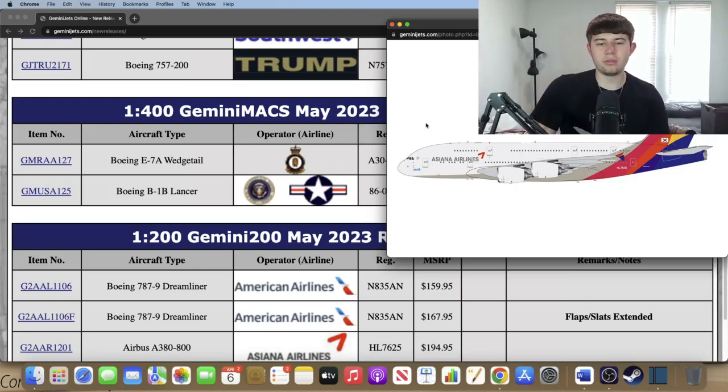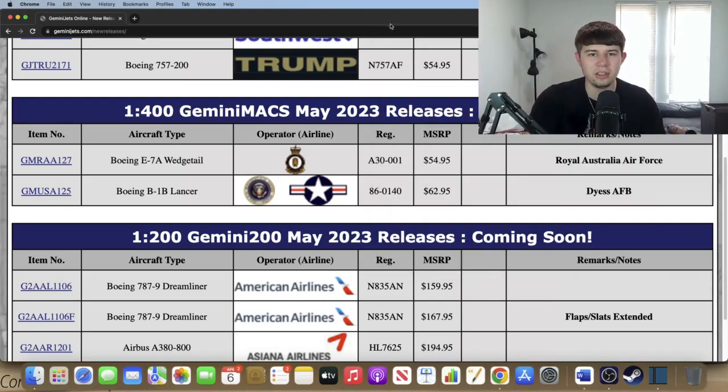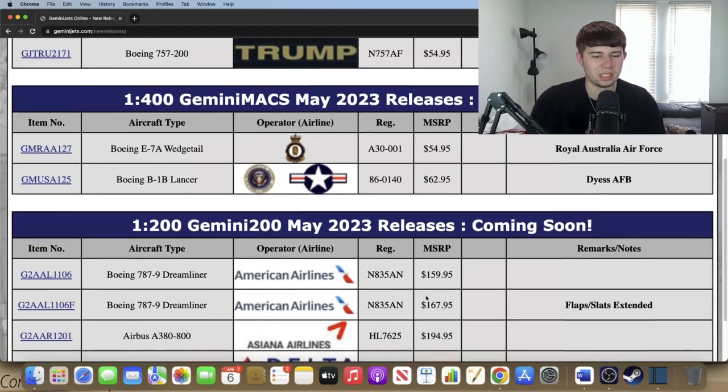The American Dreamliner, by the way, they've done several in the past, but not in 200, so I'm going to give it a solid B+. So these are both B+. Could have used them a little better? Maybe, but they're still very good releases, so that's looking really nice.